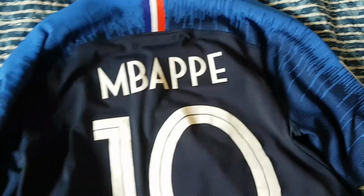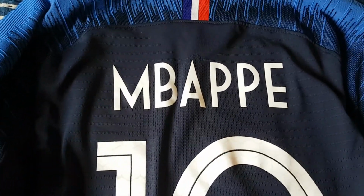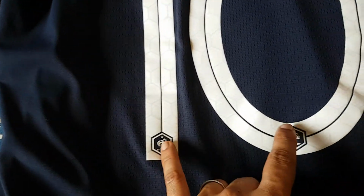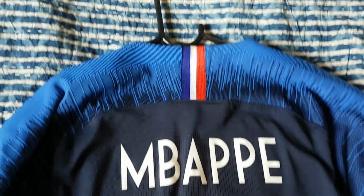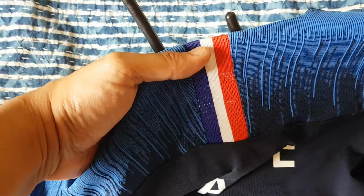Turning this around, Kylian Mbappé, number 10, in this fantastic font and number style that has hexagons on the inside and the French crest on the lower half. And the continuing French flag on the back with some mesh in there. Absolutely beautiful shirt. Great shirt to have.